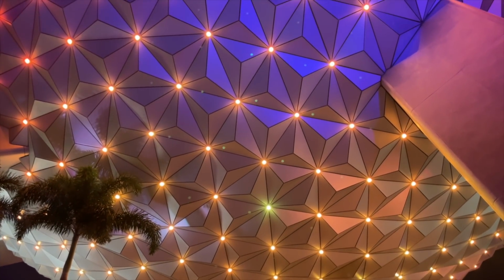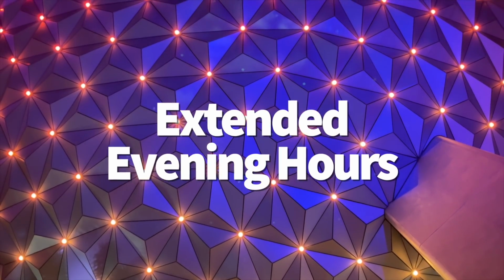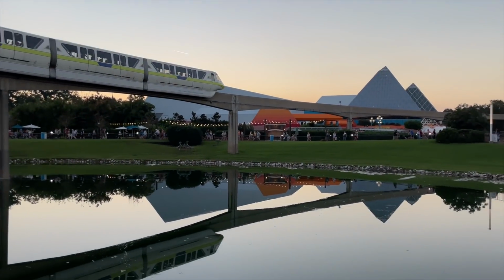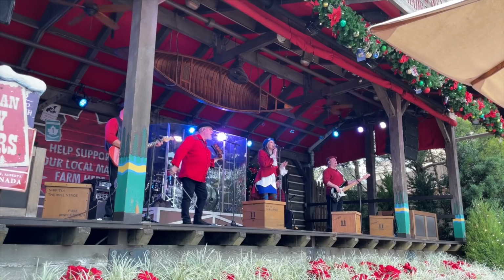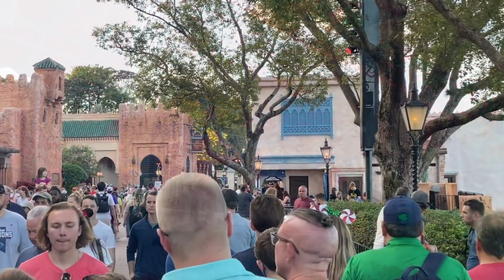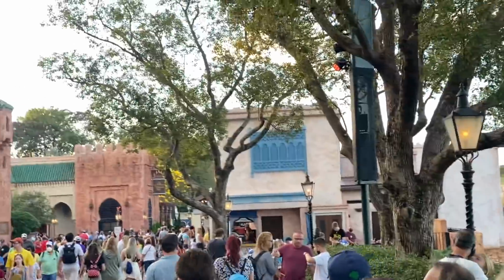All right, let's talk extra hours in Epcot. If you're staying at one of the Disney Deluxe resorts in 2022, you'll have access to the extended evening hours benefit. That means on some nights and some parks, you'll be able to stick around for an hour or two after the park closes. The only parks with extended evening hours currently are Magic Kingdom and Epcot, so you want to take advantage of those benefits if you've got them. That being said, there are a few things you need to be aware of beforehand.